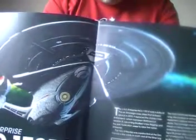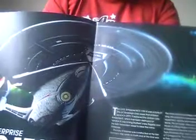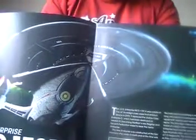And here is a big picture of it. And the Enterprise E was already under construction when the Enterprise D was destroyed. So I'm guessing they were going to decommission the Enterprise D like they did the original style Enterprise, that NCC 1701, to change it to the refit. But I can't be certain of that.